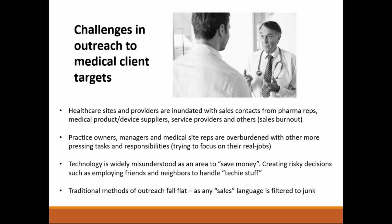Way at the top is that healthcare sites and medical providers are constantly feeling the sales pitch, right? Because pharmaceutical reps are always banging on their door, medical product and device suppliers are always banging on their doors, and various service providers for their environments, providing anything from pharmaceutical cabinets that you can lock your drugs up in, etc. These people are literally fielding sales calls daily. People show up on their doorsteps every day.